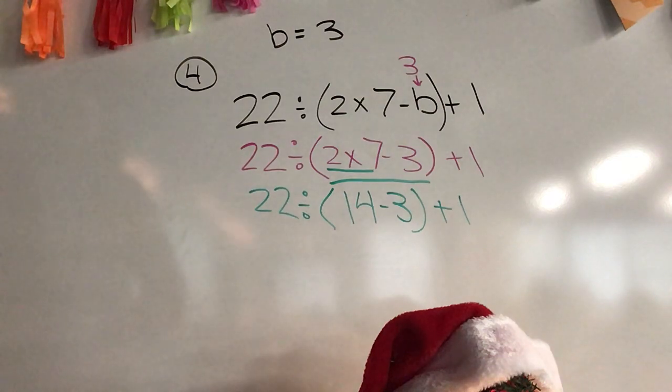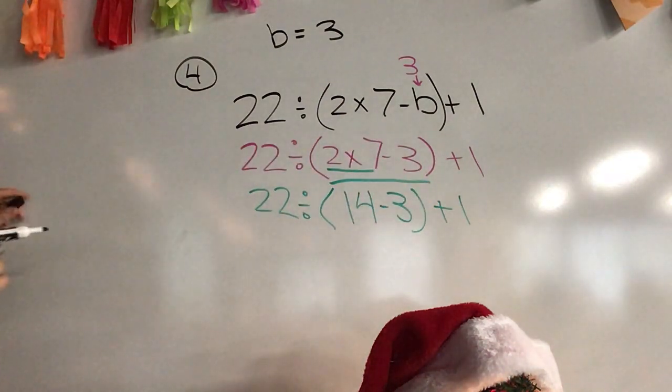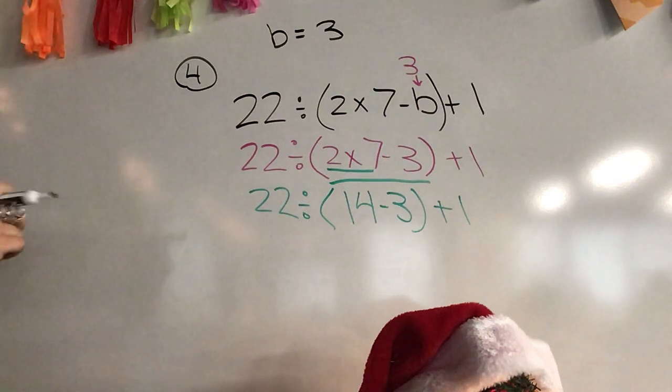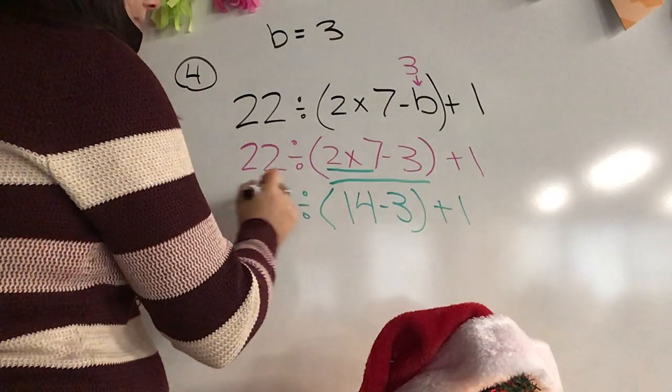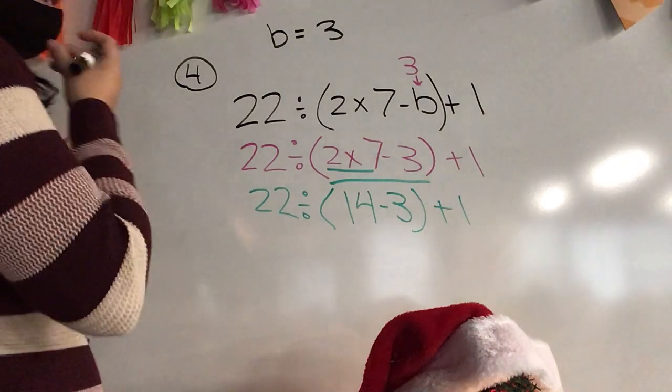So there are going to be times, ladies and gentlemen, that you have multiple things going on inside your parentheses that you have to use your order of operation rules. There is also going to be sometimes you might see what are called brackets, that we're going to talk about, and you might have those going around your parentheses soon too.